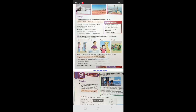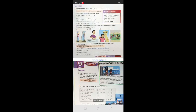Okay? Now answer the question using reflexive pronouns and the verbs in the box. Keep warm, go to the dentist, protect, take photo. Why did Nader put on a hat? He put on a hat to protect himself. What did he do next?